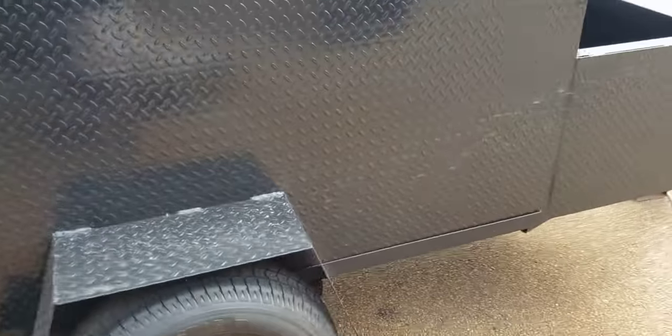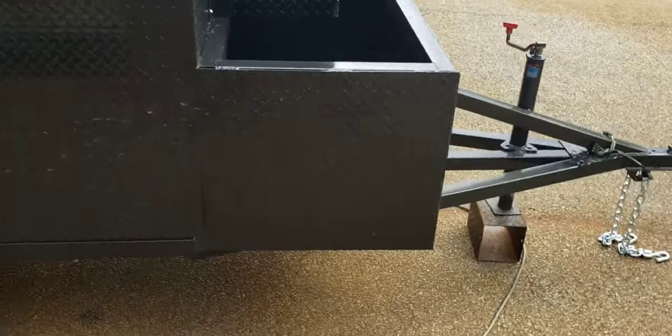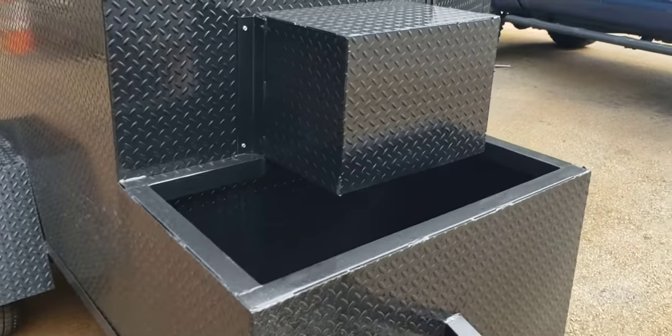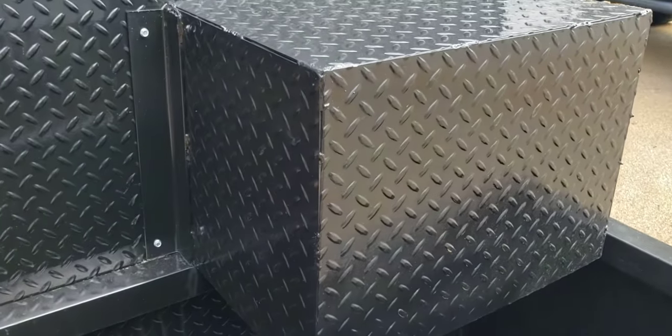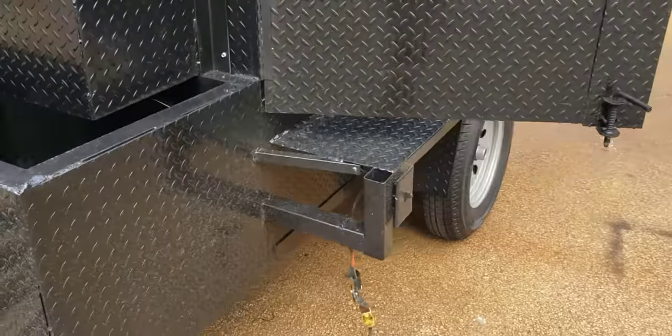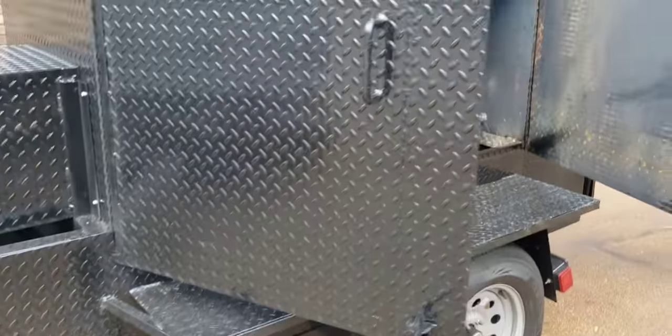On the side here, we can always put a shelf here for more items. Big firewood box in the front. Your encased motor, nice and quiet. Heavy duty frame, 2-inch ball, safety chains. There's your tent night pole holder.